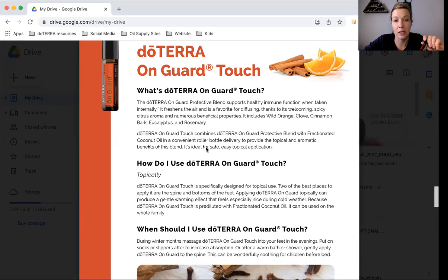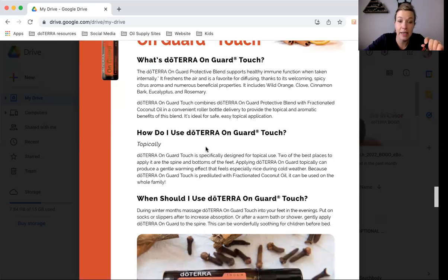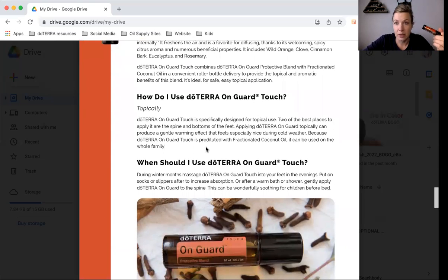So you've got cinnamon and clove, which have the highest amount of antioxidants of any essential oils in here as well. And then you've got eucalyptus, which is really good for respiratory, and it's a natural expectorant. So it's helpful with breaking down any sort of gunk that you have going on in your body. So topically is the best way to use this touch roller.